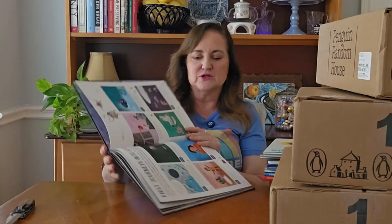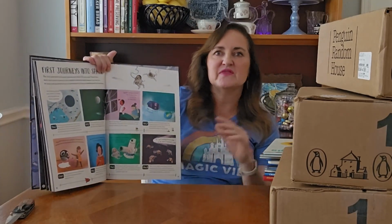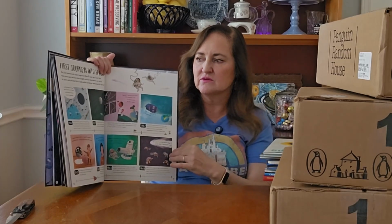What I love about this is that it's showing kids that there's chapters, first journeys into space, but there's not a ton of text. You could read through this fairly quickly, but it's got a lot of information, exploring deep space.